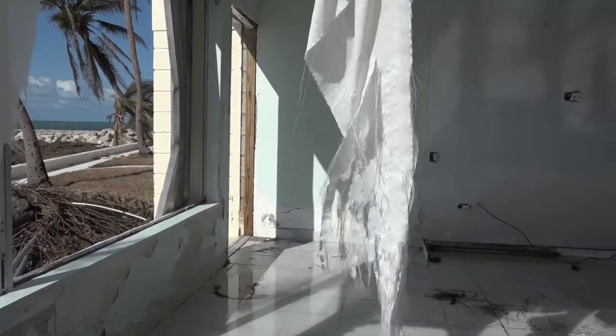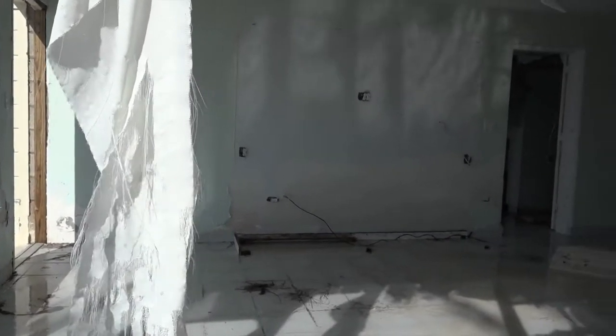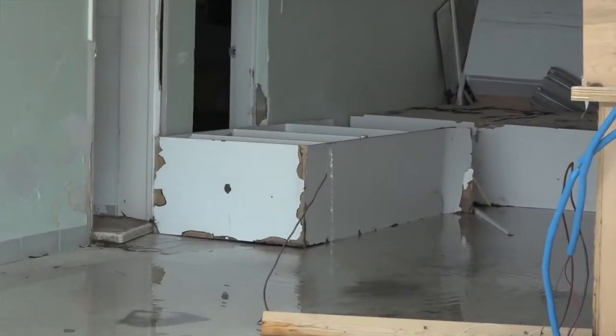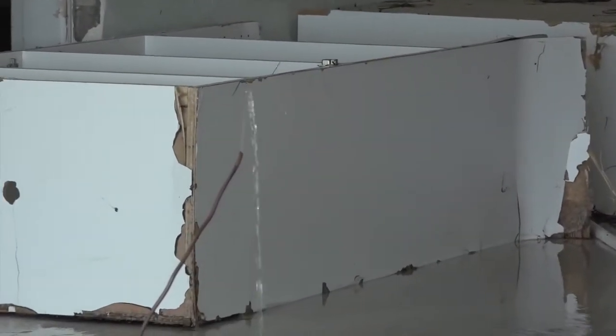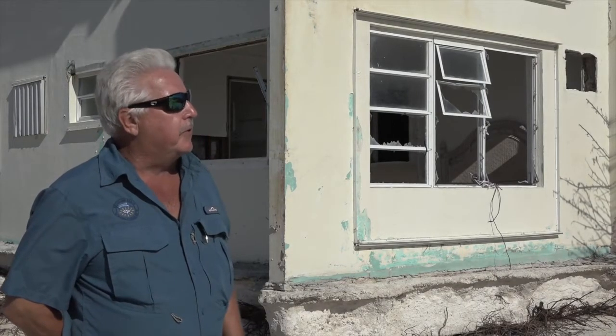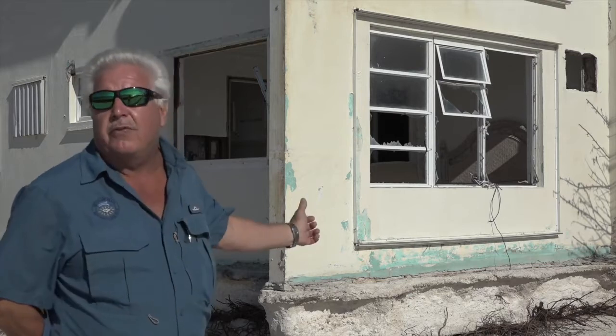Spoke to a gentleman that rode out the storm in one of the 3-story condos here. He said there were 12 to 18-foot waves that pounded our coast. If you look behind me, you'll see just total destruction. The waves pounded on these buildings until it went through the front wall. Then it continued going through the interior walls till it got to the other side.